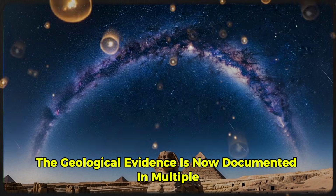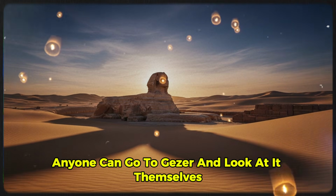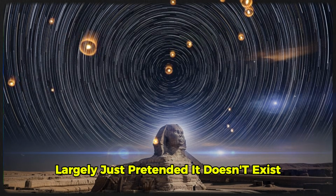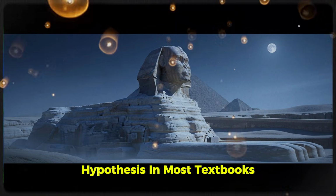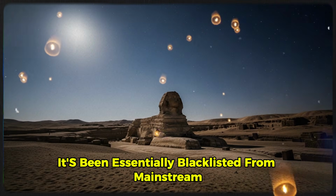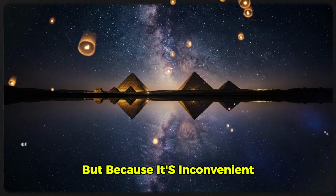The geological evidence is now documented in multiple peer-reviewed papers. It's reproducible, it's observable, anyone can go to Giza and look at it themselves. Yet the Egyptological establishment has largely just pretended it doesn't exist. You won't find the water erosion hypothesis in most textbooks. You won't find it in museum displays. You won't find it being taught to archaeology students as a serious theory. It's been essentially blacklisted from mainstream academic discourse, not because it's been disproven, but because it's inconvenient.